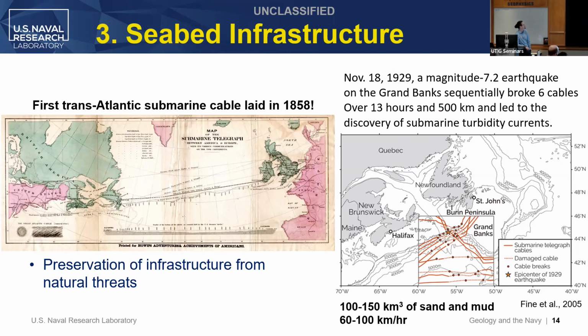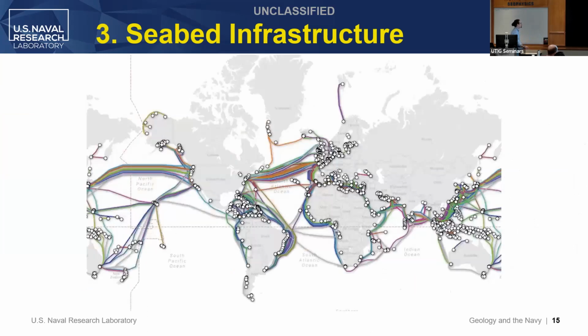A 7.2 magnitude earthquake off the Grand Banks of Newfoundland broke six submarine cables over 13 hours and about 500 kilometers. It was estimated that between 100 and 150 cubic kilometers of sand and mud was moved, and it moved at between 60 and 100 kilometers per hour, right? So the seabed infrastructure actually directly led to this discovery of these submarine turbidity currents, which can directly affect seabed infrastructure. Of course, nowadays we have a lot more seabed infrastructure.